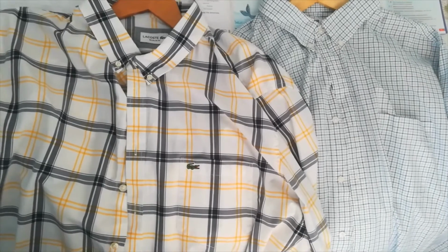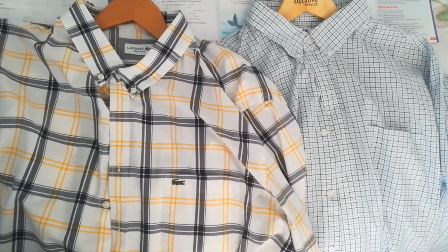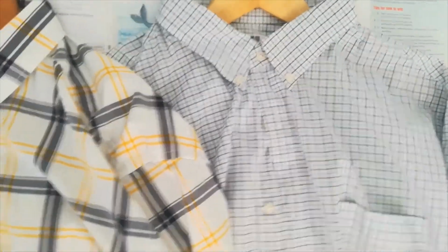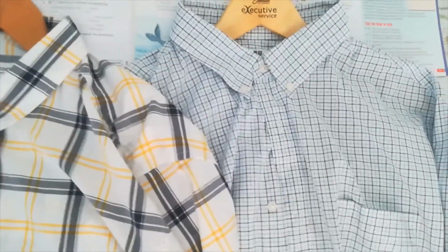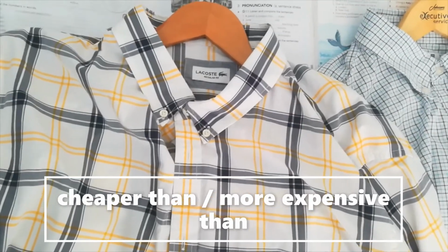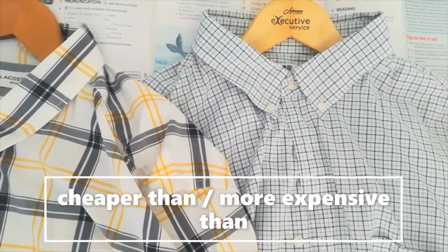Are you ready for 9C? Let's do 9C now. Today I'm going to teach you with the help of two shirts. I bet you've never been taught by a shirt before. When we compare two things, for example, two shirts, this shirt is cheap and this shirt is expensive. So we can say this shirt is cheaper than this shirt. Or we can say this shirt is more expensive than this shirt. Let's find out more.